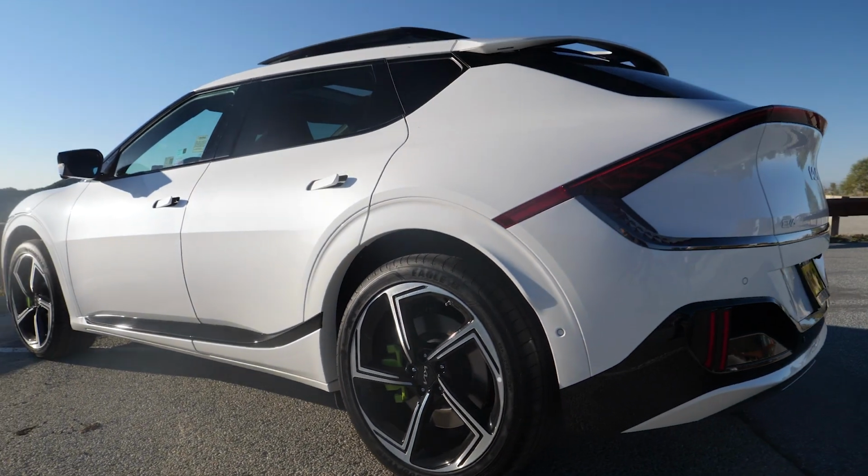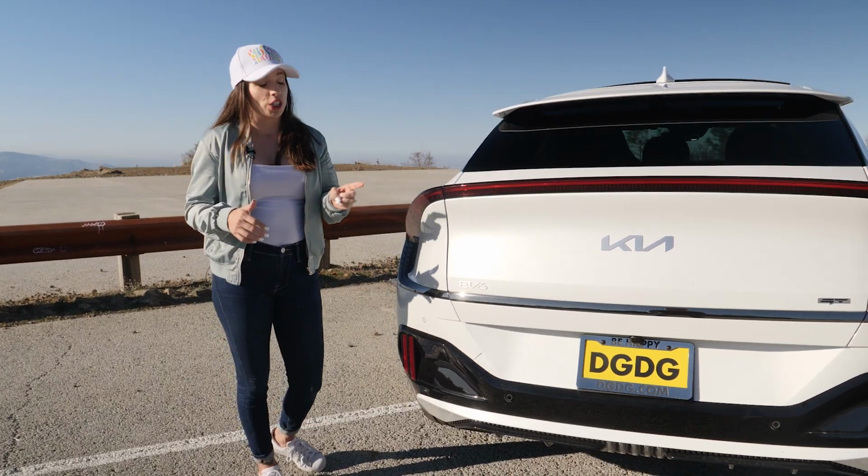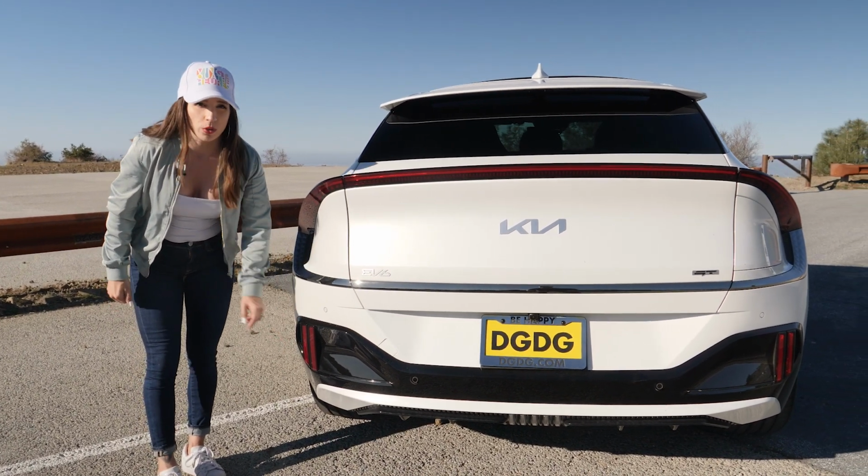From the back is where you're gonna notice a lot more differences, especially the one thing that you can look at is these reflectors here are vertical. On every other trim, it's horizontal.